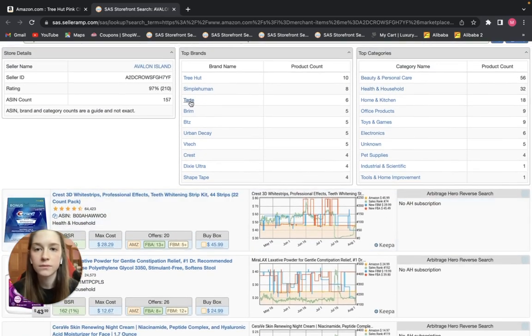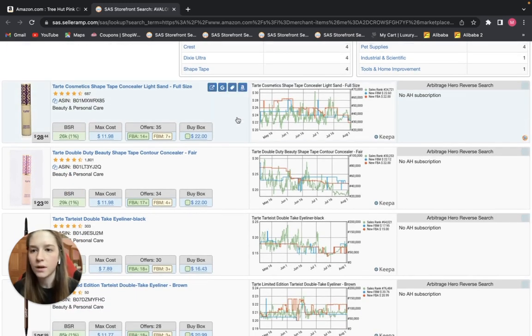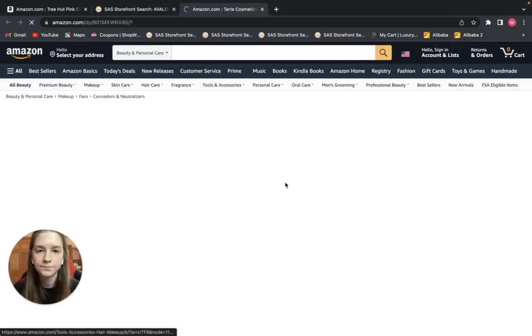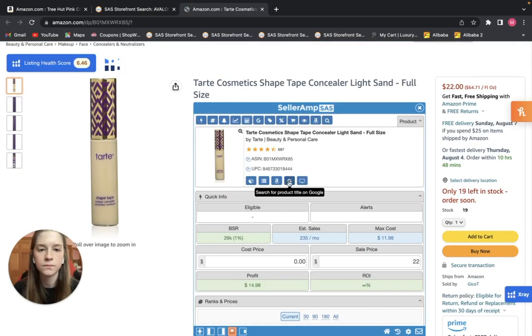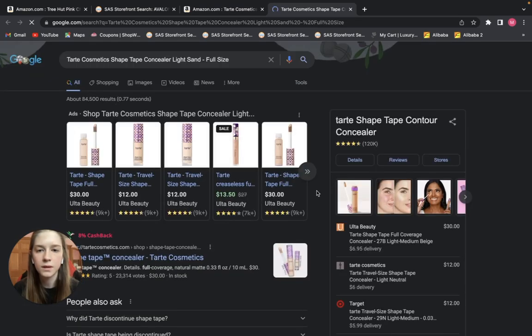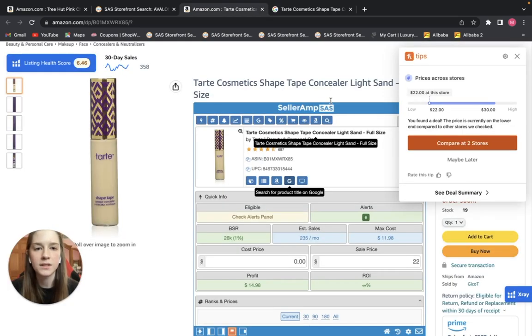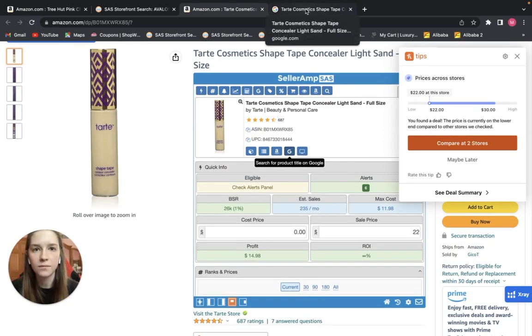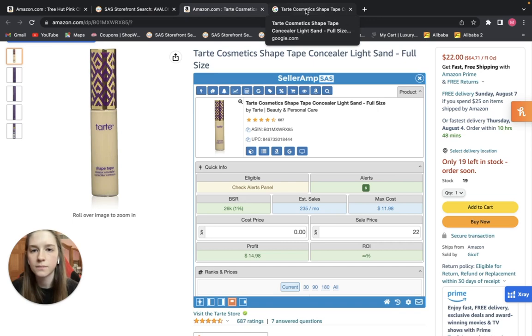We got some Tarte stuff. I've sold Tarte stuff in the past. This is probably another sale buy. A lot of these makeup brands have a lot of good stuff because you got a bunch of variations, just like selling Nike or Adidas stuff. There's just so many different variations, and you could find one listing and have five other ASINs you can use off of just one. So I do like beauty slash makeup for that reason.